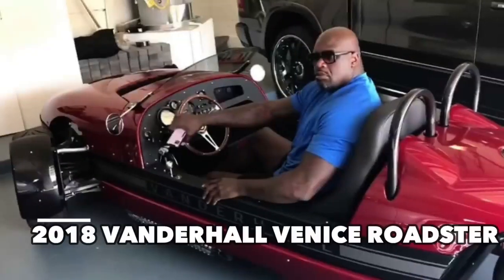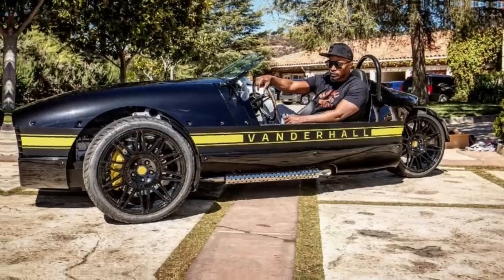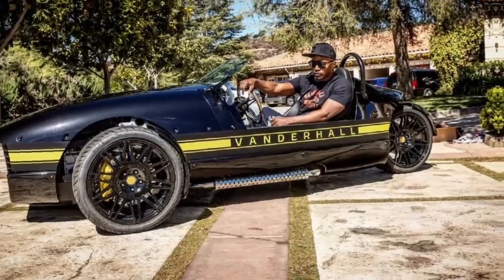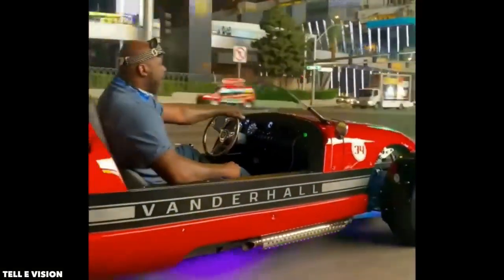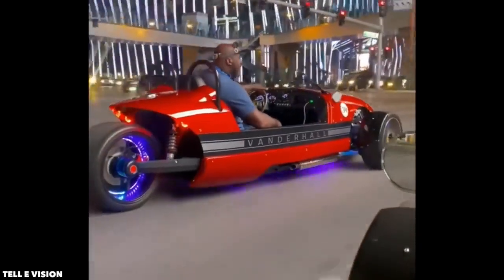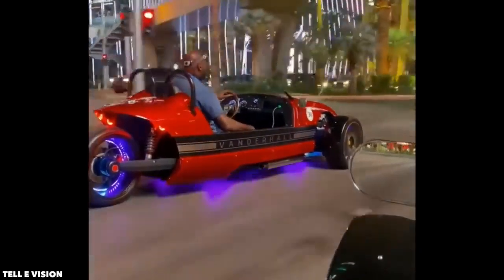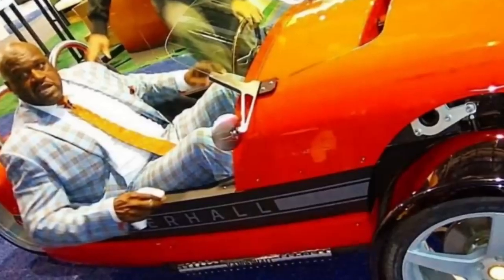This might seem like an unlikely vehicle for the 7'1" center. However, many celebrities, like Jamie Foxx, own a Vanderhall 3-wheel roadster. This particular Vanderhall includes a 1.4, 4-cylinder turbo engine with a 6-speed automatic transmission. Oh yeah, and don't forget about the 18-inch wheels, Bluetooth sound and massive amounts of legroom. Still, with all that you can scoop one up for about $30K. Shaq has been spotted frequently in his Vanderhall Roadster in Malibu.